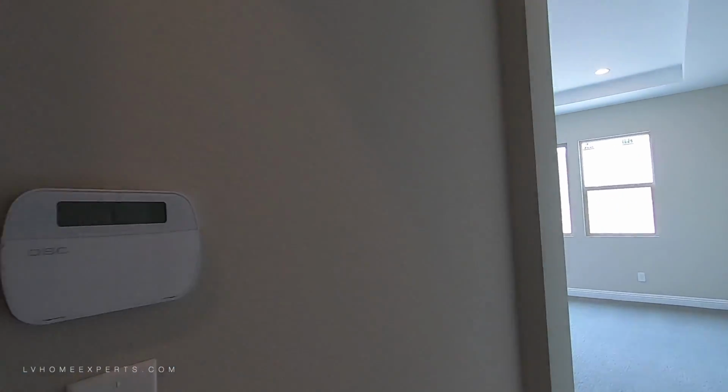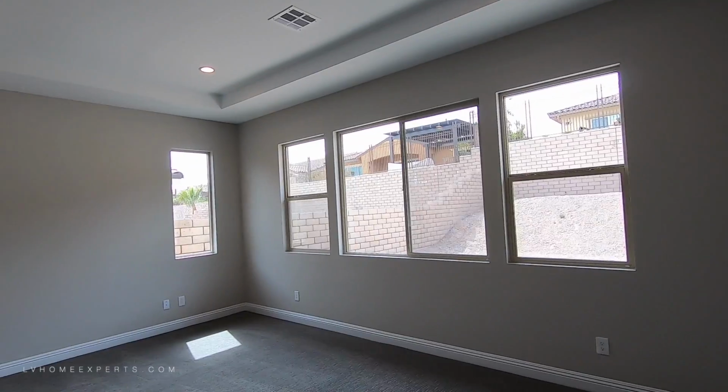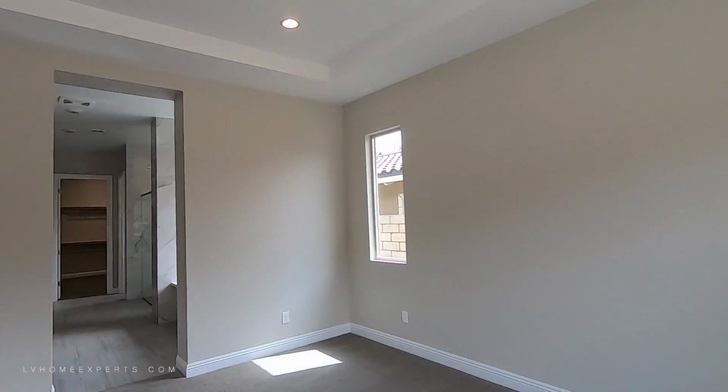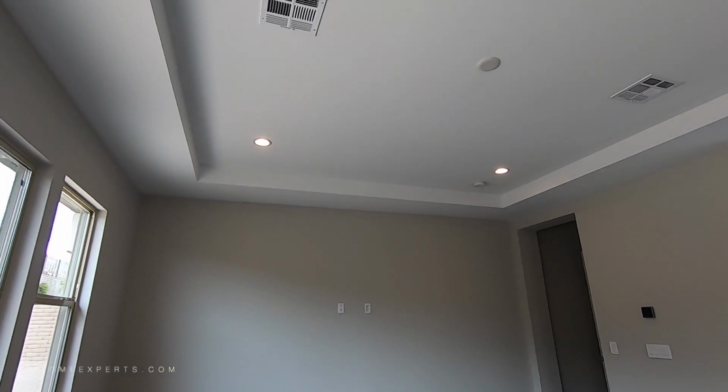Also, real quick, for the master, you do have an alarm system as you come right on in. Now this master is 19 by 16 feet. You do have your nice tray ceiling.